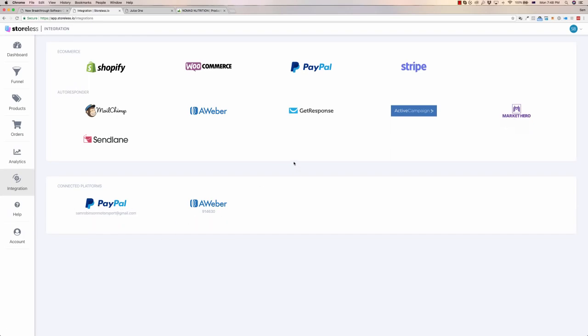Now this is very, very cool because it means you don't have to put all your products in Shopify. You can use the products. However, you can just do payment over PayPal via email or Stripe. Super, super simple, letting you do it without a store. So that is basically Storeless in a nutshell.